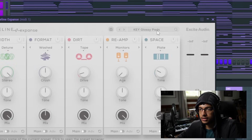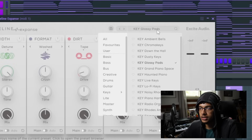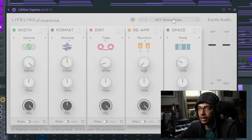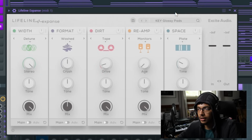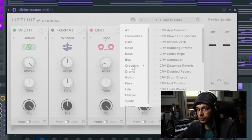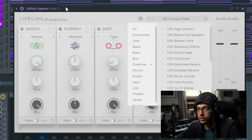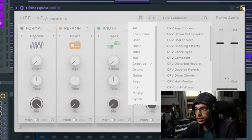So the next one is Lifeline Expanse. Now this one is perfect and really fire for sound designing, especially drums. I've used this a lot in my kits, taking old drums that I've had and just kind of reviving them, making them sound a lot better. The 808's more punchy, the clap snares more crisp. It's got a drums folder, creative folder, but it's also really dope for melodies and just making some samples with it. So I got this preset right here, and here's how it sounds.